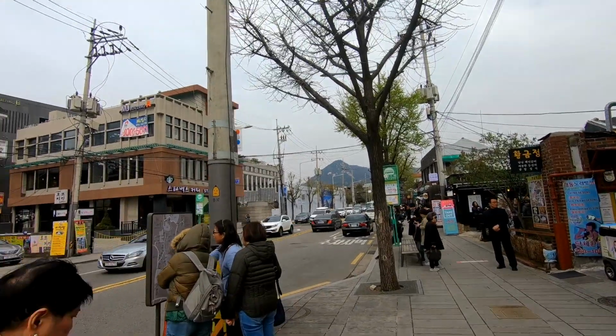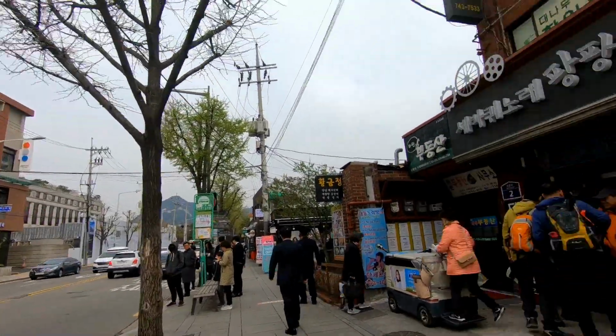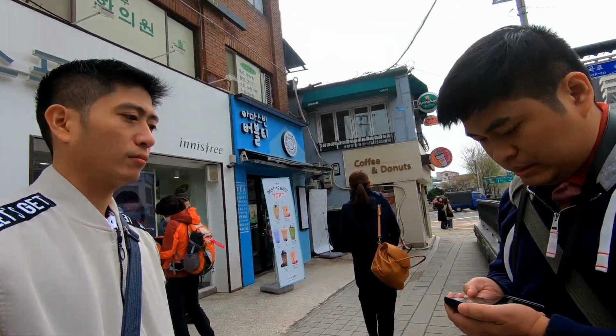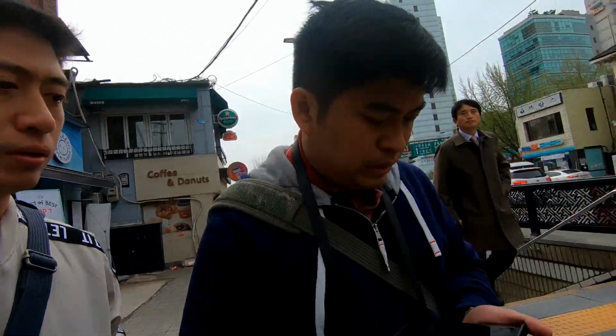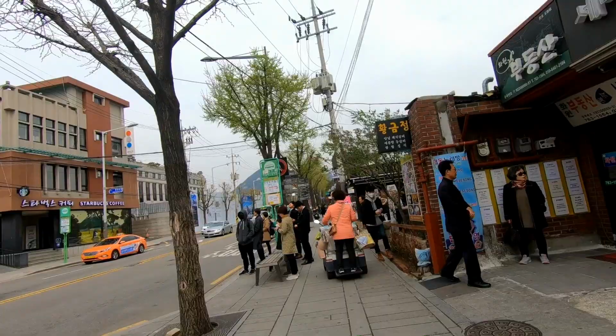First, let us take a look around so that we have an idea of where we are. So that is exit number 2 of the Hanbok station where we came from. From here we walk straight ahead.